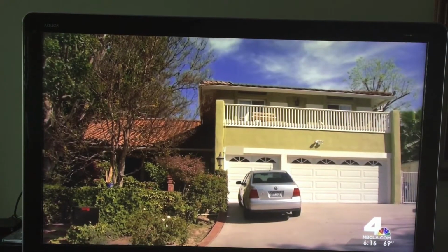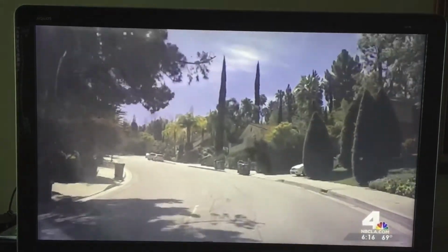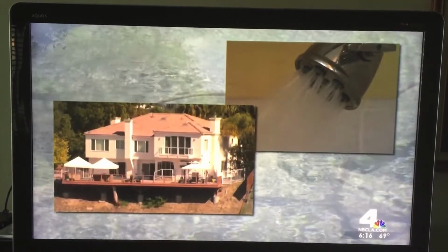LADWP says Dotan's problem is where she lives, Woodland Hills. There are around 20 homes that operate in a higher pressure. The varying degrees of elevation changes the amount of water pressure necessary to deliver water to each home uphill.